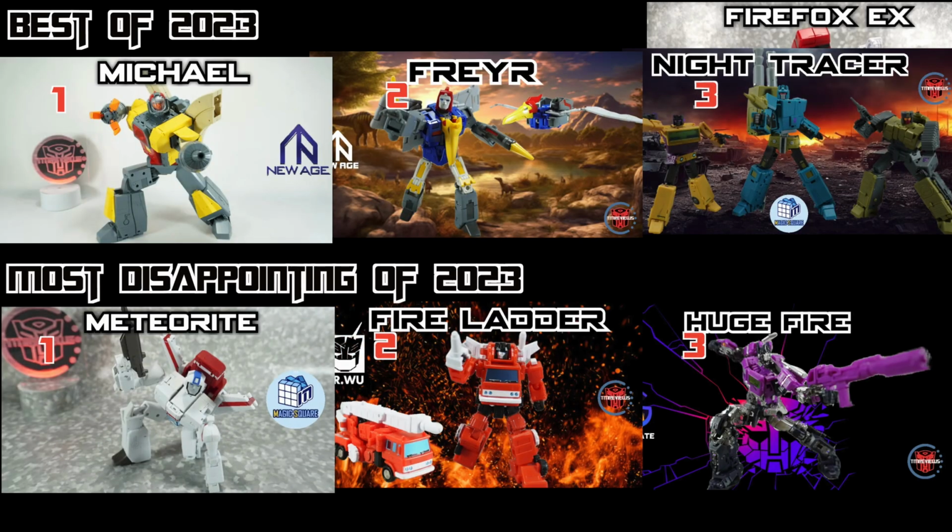So there you have it, the best and most disappointing Legend Scale Transformers for 2023. And some of these I think people expected, others they might be surprised. We had a really good year for Legends. There's actually a lot that came out. A lot of people moving that way with their collections.